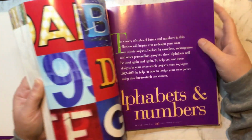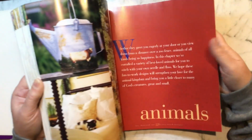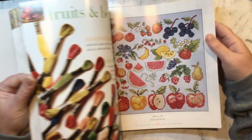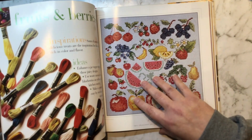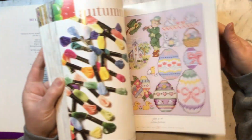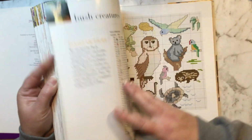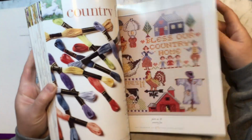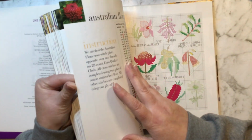Alphabets. Oh, great, farm and forest. That's really cool. Mother Nature. Oh, that's awesome. Got all the berries. This is perfect for what I want. Butterflies and grapes and apples. So this is an awesome book. Your sea life. Australiana stuff. Have your wildflowers, no doubt. Yep.